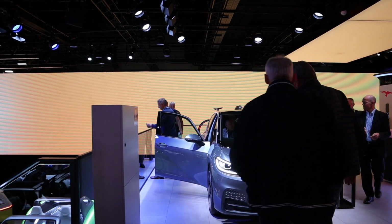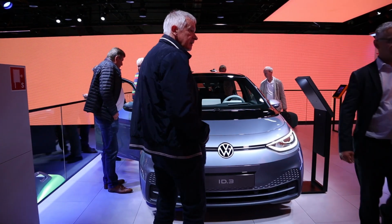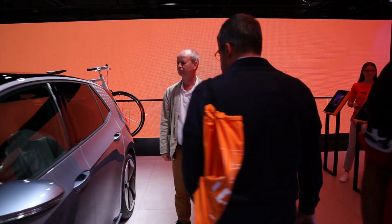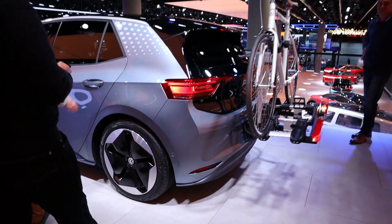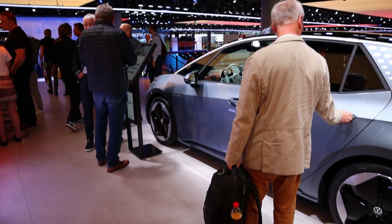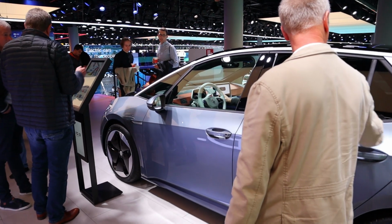Like it, this one, the light gray. This one doesn't have that weird orange accent that I would not want at all. Everybody's asking for the tow hook. Not there. Those are massive tires. Massive tires. Yeah, now I'm waiting. Now I'm waiting to get in there.